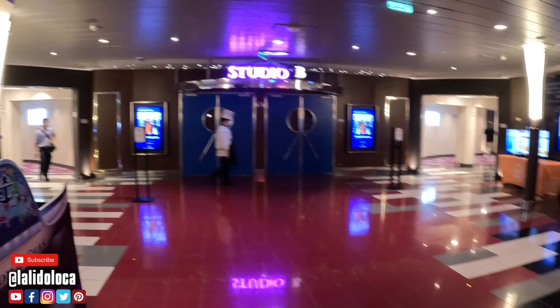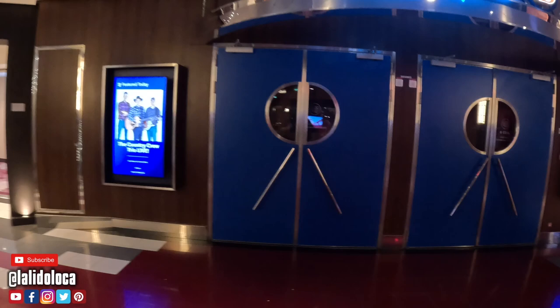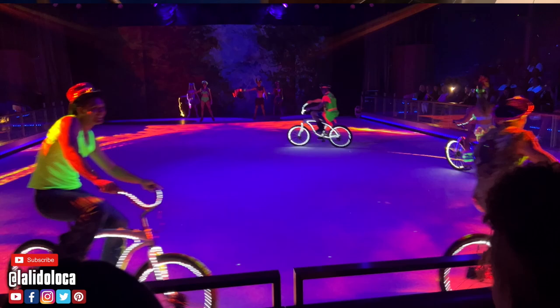Well, guess what Royal Caribbean is excited about? Of course, the Icon of the Seas. Studio B, this is where they have the ice skating. Of course, this is closed. I'll throw some footage in of that.